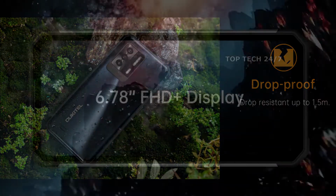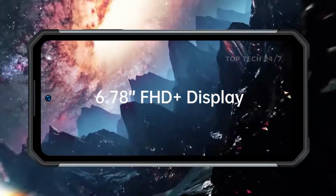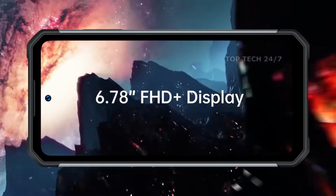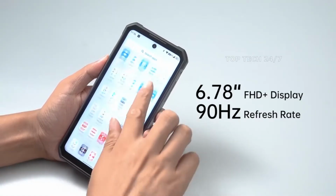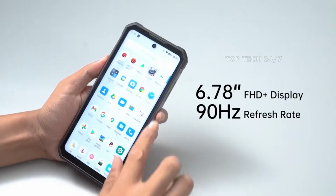The Oukitel WP17 has a 6.78-inch screen with FHD plus HAA resolution and a 90 Hz refresh rate, allowing us to watch videos and take photos in excellent quality. The screen has an aspect ratio of 18:9, making it excellent for watching widescreen videos without being bothered by black borders.